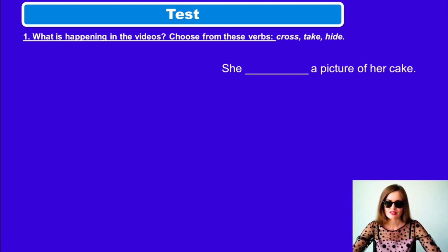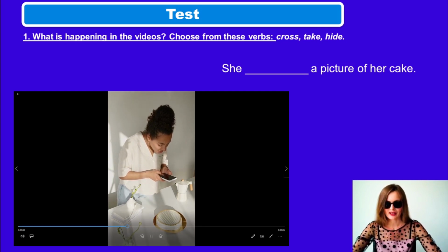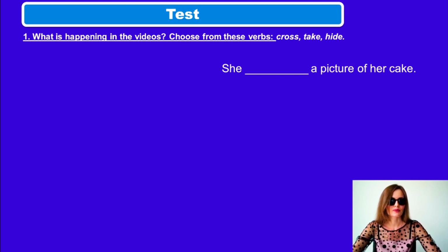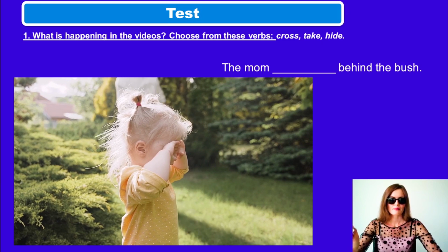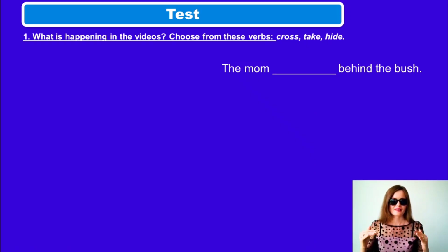What is happening in the videos? Choose from these verbs: cross, take, or hide. The first sentence, she, blank, a picture of her cake. In here, you need to think what tense you should use and what verb to use that would match with this video clip. They, the street. The mom, blank, behind the bush. Please keep in mind that all these actions are happening now. Imagine that you are standing somewhere beside those people in the video clips and you are observing them doing something now at the moment of speaking.